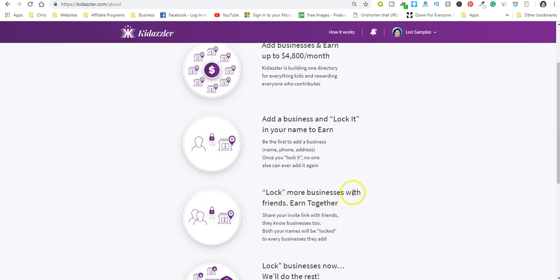Okay, so lock in more businesses with friends. Not only can you make money from the shared revenue from the advertising from the businesses that you add, but you can also invite people, and you have a potential of making $2 per business that does the paid advertising option for every friend that you've added. Okay, and I'm going to show you an example of what that looks like.